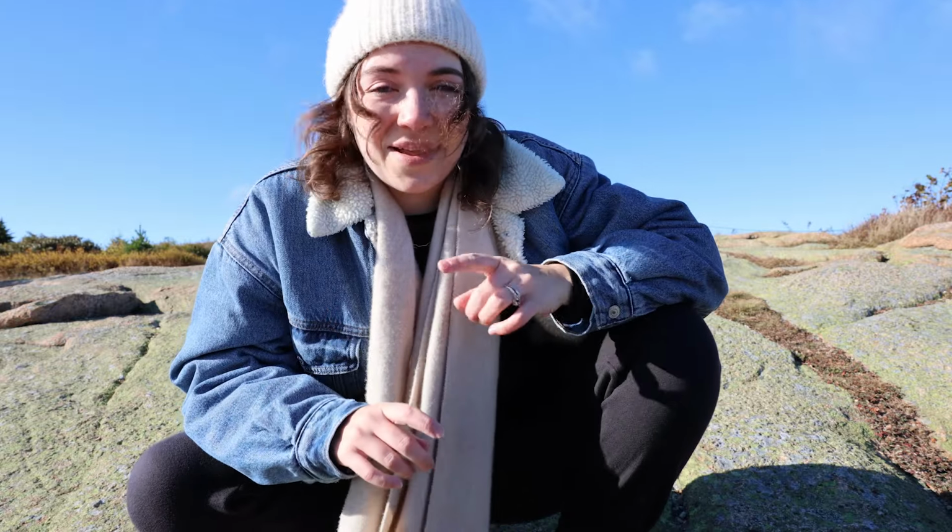We decided that it would be a better idea to wait for a day when we had clear skies as opposed to yesterday when we would have been able to see, you know, 20 feet in front of us and not much else. So we came up here this morning. It is windy, so hopefully you can hear me, but so gorgeous.